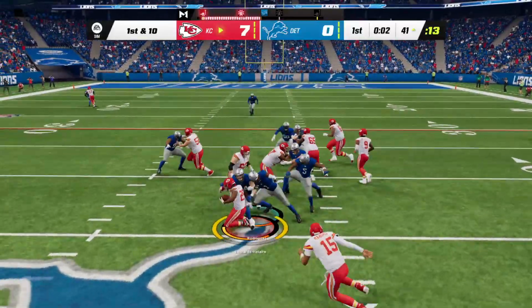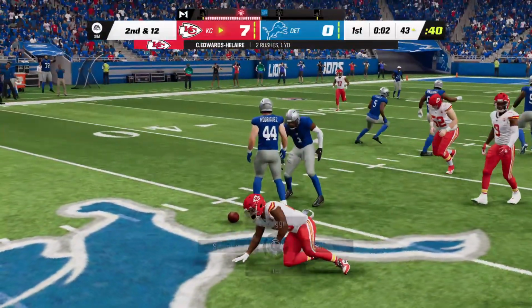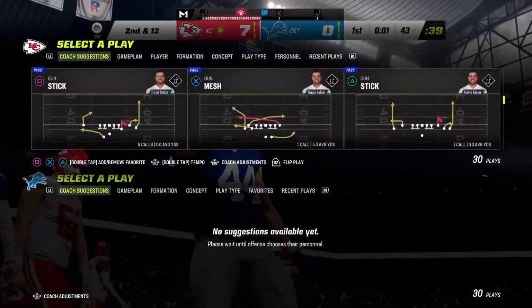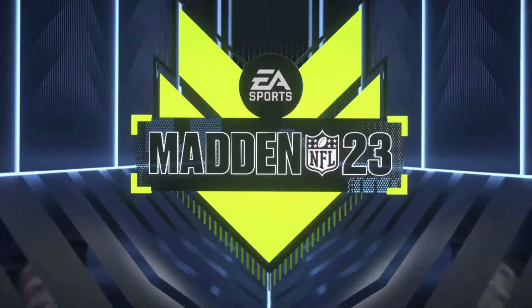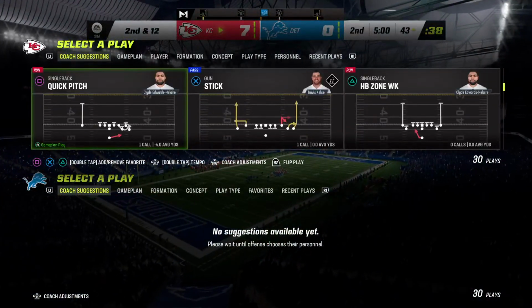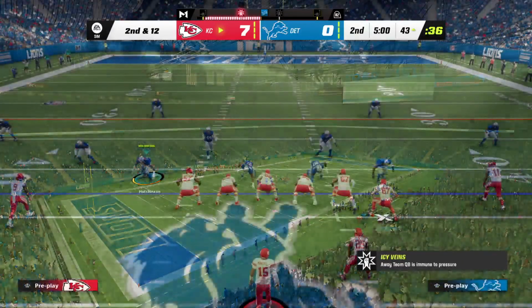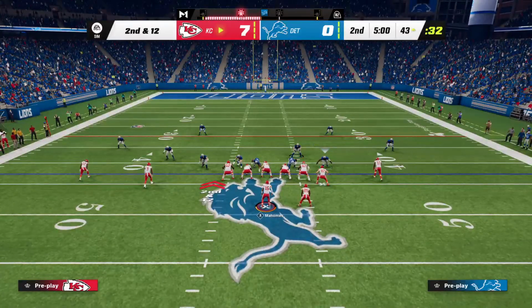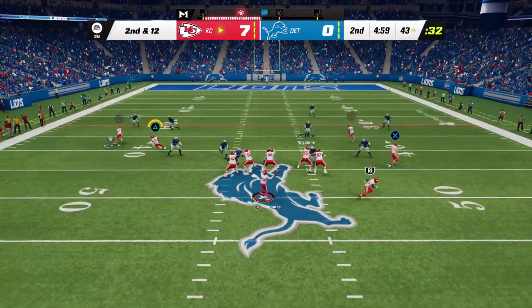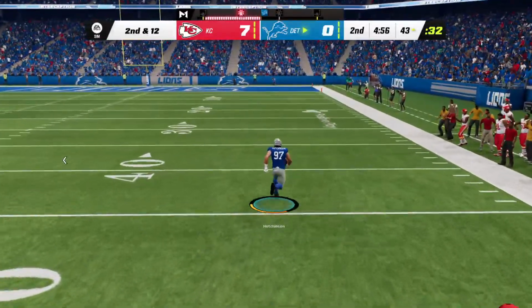1st and 10, it's Edwards-Helaire with it. And he is met quickly in the backfield. Down he goes, folded like a lawn chair. After one, 7-0 on EA Sports. The Chiefs with the football as we start the 2nd quarter. As they've got it 2nd down and 12. Mahomes going to throw. Oh, he's trying for Smith-Schuster, but it's intercepted.